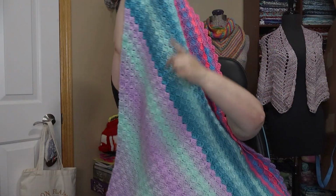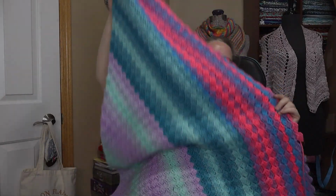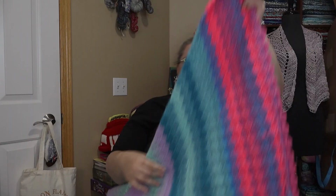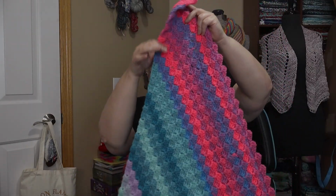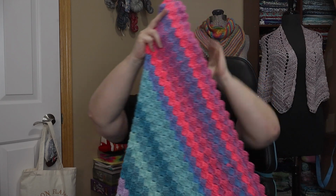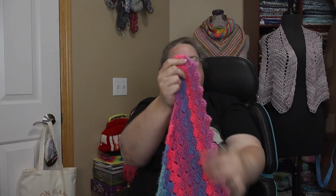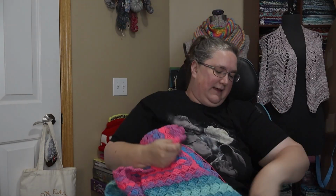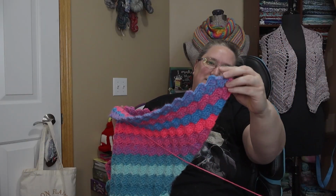This colorway is Unicorn. This one is Ice. The middle here is Cyan Crush. So this is one cake of Unicorn, one cake of Ice, and I did one cake of Cyan Crush. When I finished that, that's where I made the turn. So I am starting to decrease the blanket, and now we're on the decrease. I'm on my second cake. You can see there, decrease, the second cake of Cyan Crush.